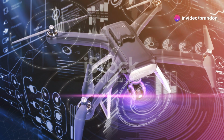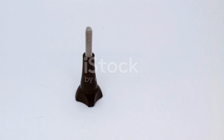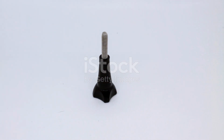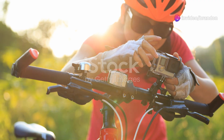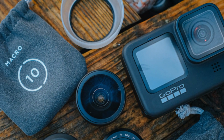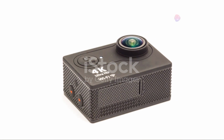While the dual-screen design is a major plus, it does come at the expense of battery life. The Osmo Action's battery life isn't bad, but it's not as good as some of the other cameras on this list. Another thing to consider is that the Osmo Action doesn't have quite the same level of accessory support as GoPro. While DJI does offer a decent range of accessories, the GoPro ecosystem is just more extensive.